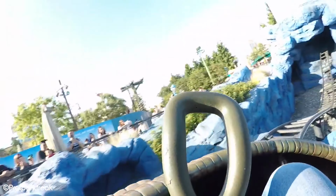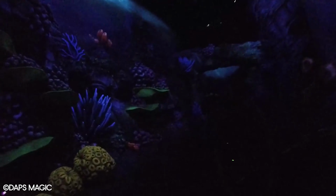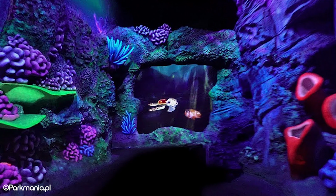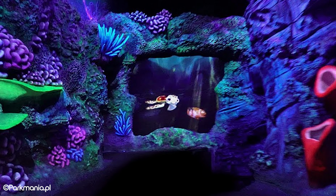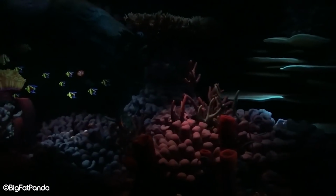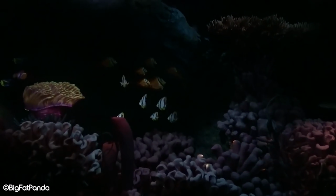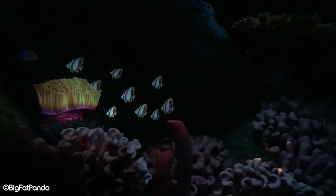Once guests round the corner and enter back into the show building, the more traditional dark ride elements of the attraction begin. Guests visit Nemo and Squirt on digital projection screens that blend seamlessly with the surrounding set. This is an example of new technology that was developed by Walt Disney Imagineering for this attraction, as well as the scenes with Nemo and Friends in Epcot. These projections allow for characters to move fluidly within the set, providing an added layer of interaction that wouldn't be possible with the use of traditional animatronics.